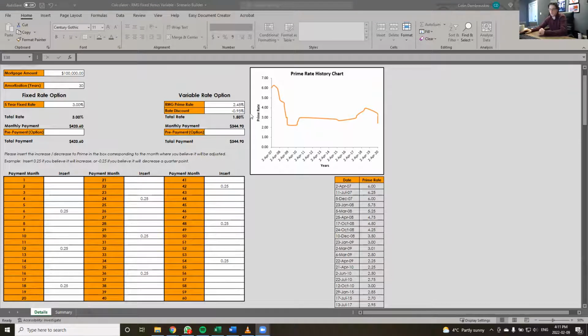So that's a breakdown of what we'd be looking at, comparing fixed to variable, whether you're looking at taking out a new mortgage or purchasing a new home or what have you. This is just a breakdown for that.